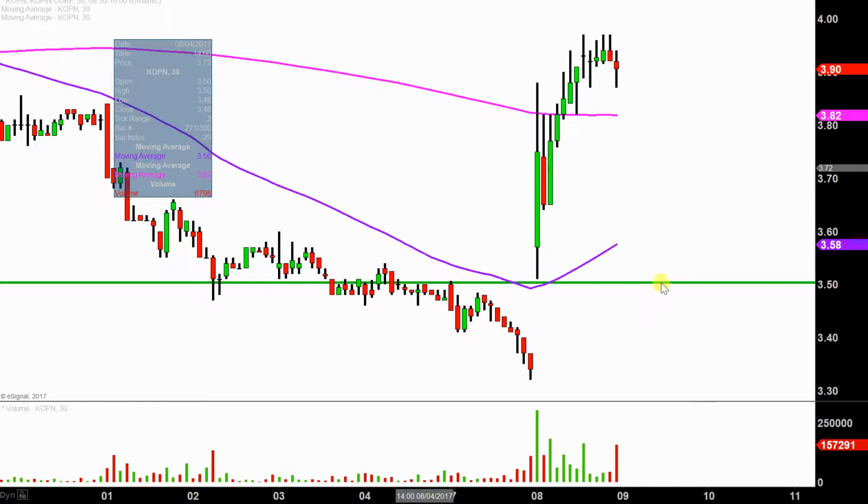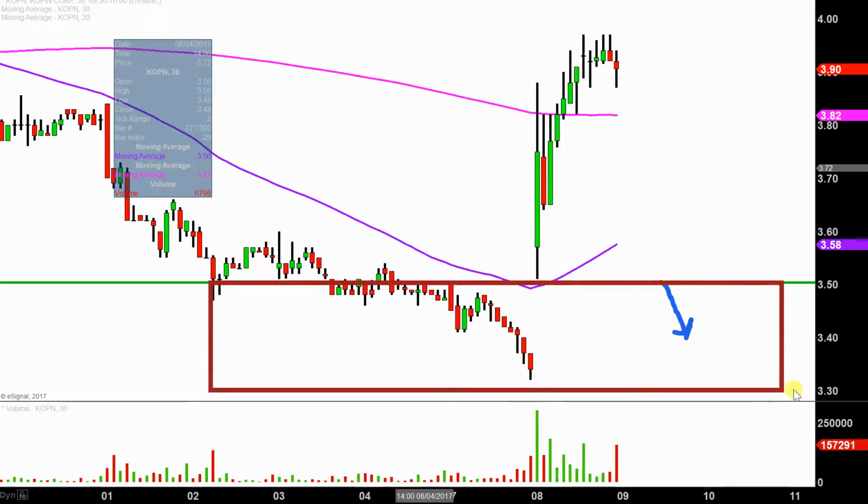Any sort of closes below it, or worse yet, if the price separates to the downside of it, what would that be doing to the price? That would literally be putting the price right back inside of this range that it just broke out of. Again, going back, not a sign of true strength.